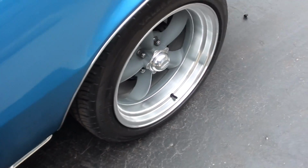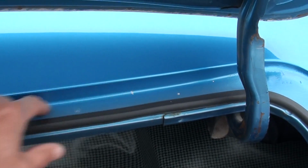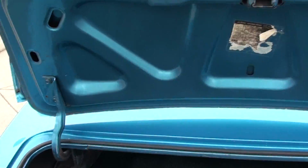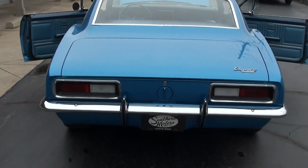Flowmaster dual exhaust. Stock 10 bolt 308 gear. Again, this is your original paint in your jamb. It's just a little wax there, guys. Guys missed some wax. Clean old car, man. It's just solid as can be in the trunk. Original jack instructions in there. Clean underneath, again, just a body up. It wasn't a rotisserie or anything like that, but nice.